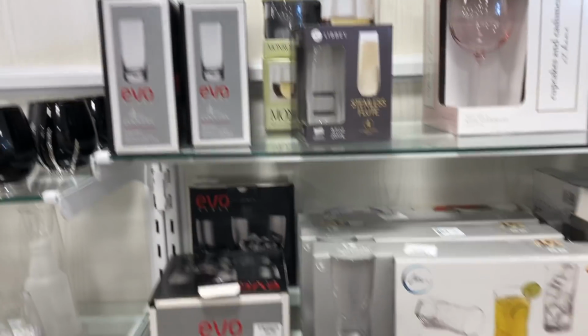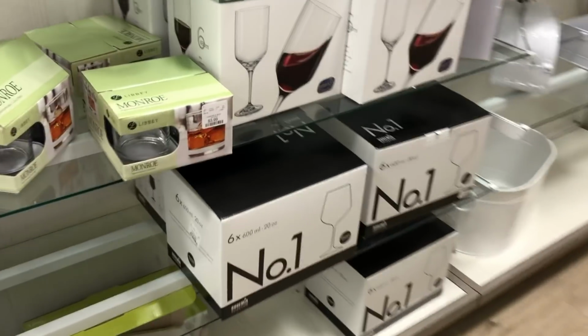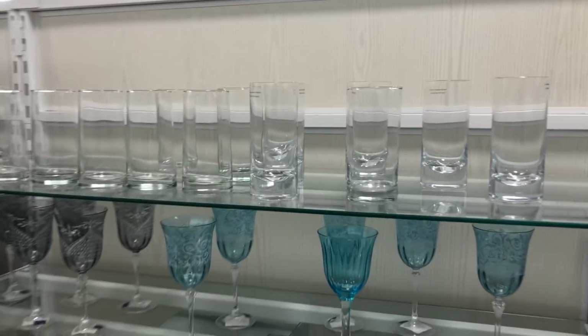I do have to say that the glassware section was lagging at this location, but guys, if you ever find the Ralph Lauren crystal glassware, pick that up immediately. I tend to use the old-fashioned and the highball glasses just for everyday drinking, and yes, it may be a little extra, but honestly, they're so classy and everybody wants to use one when they come over.